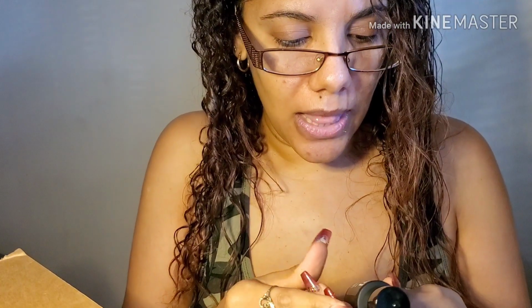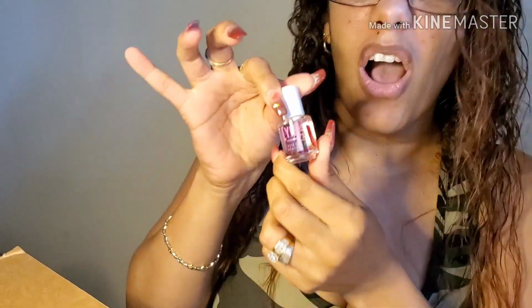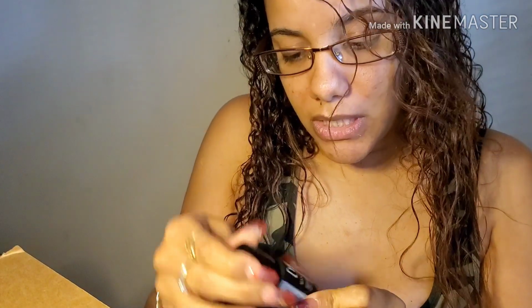Okay, this is the mini cube. I think they were all mini cubes. Yes. This one is a base. I have cuticle oil. Oh, I'm gonna tell you something, they smell so good. Hola Rosas, it's rose oil. This is the top coat.